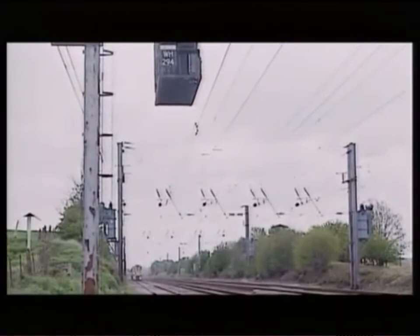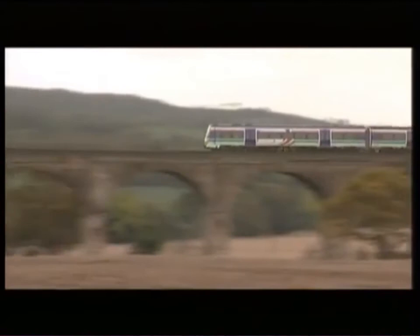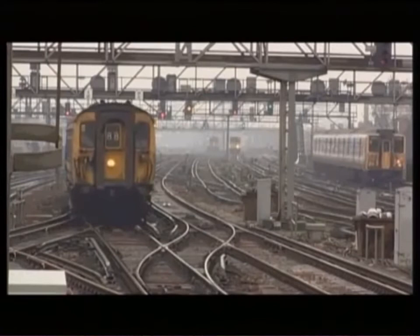To partially address this problem, an overspeed sensor is located approximately 300 to 400 meters in the rear of the stop signal. If a train approaches the signal at danger at a speed higher than the speed setting of the sensor, intervention braking will occur. In this case, a train fitted with enhanced emergency braking and travelling up to 75 miles per hour when tripped should still be brought to a stand within the overlap. TPWS will only be fitted to signals where a significant risk has been identified.